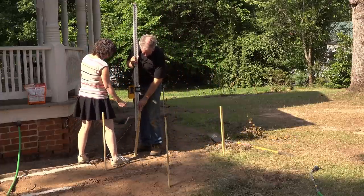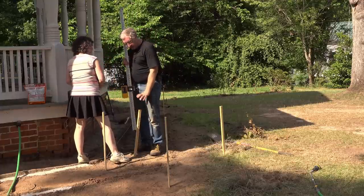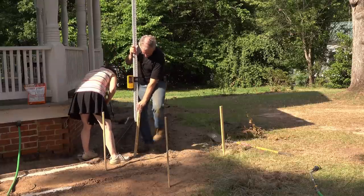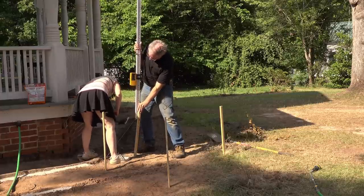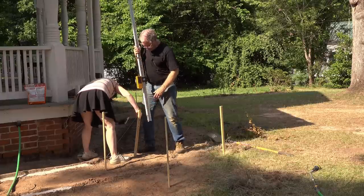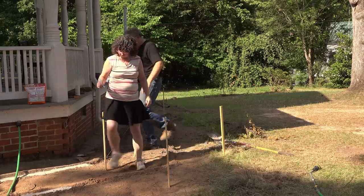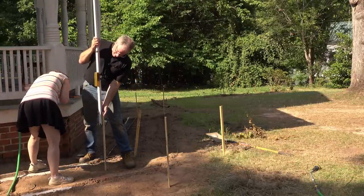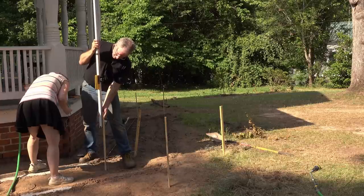Which side does this line need to be on? That side or this side? It needs to be on the... On this side? I've just been doing everything on the back side. Okay. Yeah. Right there. Okay. Our stake is a little bit crooked, but that's okay. And one more over here. Right there.